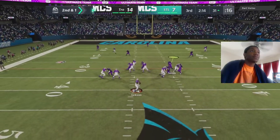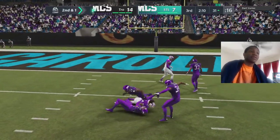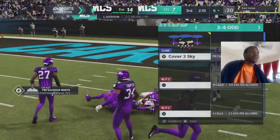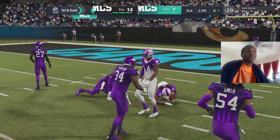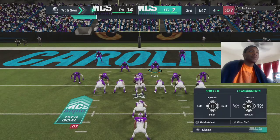From the 31, Jackson. And this is caught at the 8. And down he goes, taking it inside the 10, just shy of the 5 at the 6. 1st and goal at the 6-yard line.